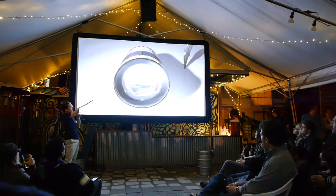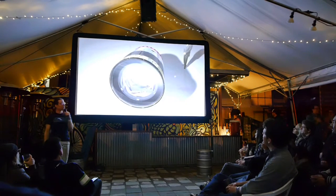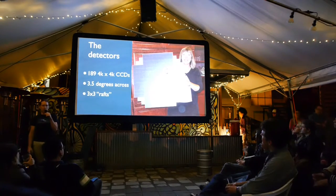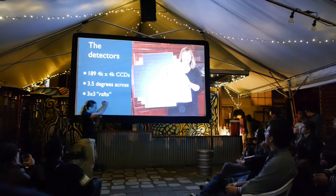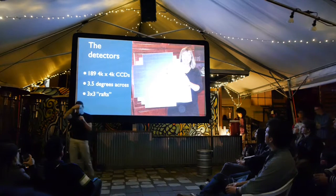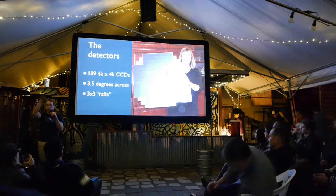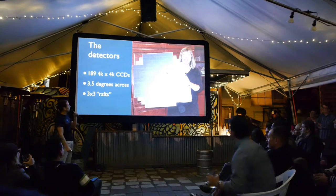And there on the front is the detector showing some beautiful galaxy that we're going to detect, that we're going to see eventually. So let's talk about that detector for a minute. So there's the full moon on the detector. The image on the detector is about 7 full moons across, which is about 40 full moons in total.